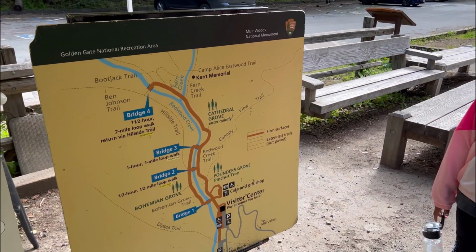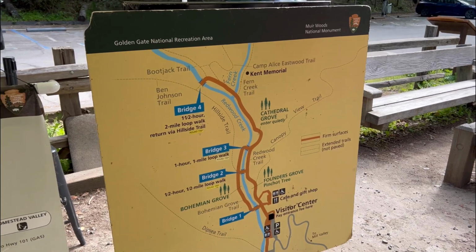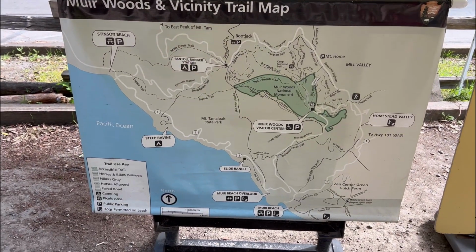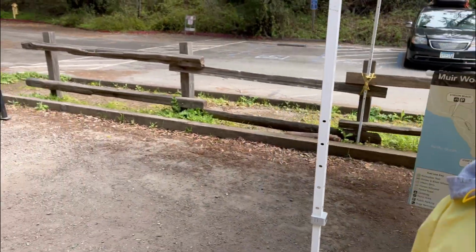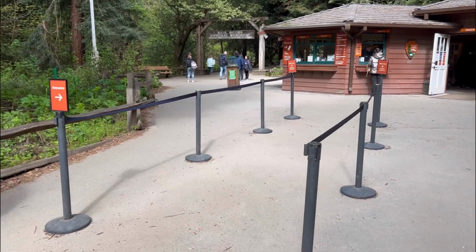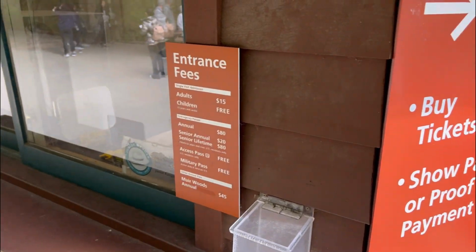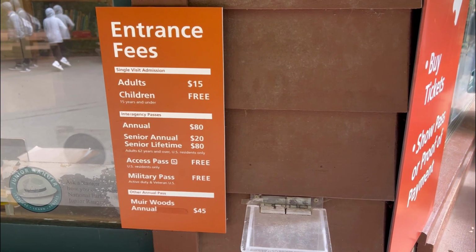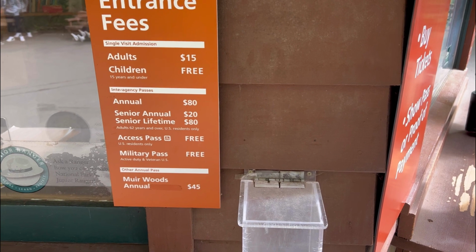This is the Muir Woods National Monument Golden Gate National Recreation Area map, right? And then there's the Muir Woods and Vicinity Trail map, so you can see what's in the vicinity. Let's go. The entry fee is $15 per adult, but children 15 years of age and under are free.